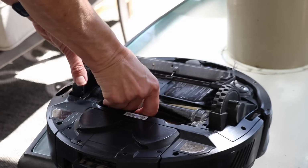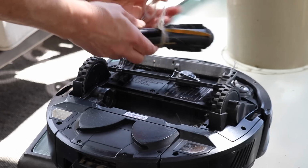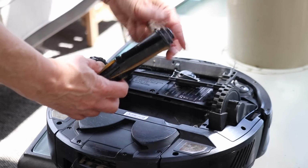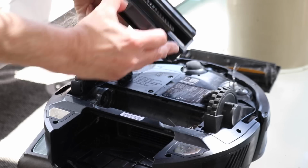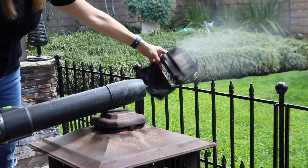Having a robot vac is a huge time saver, but it does require a little maintenance to keep it running smoothly and efficiently. Hair gets wrapped around the roller and dust can build up and clog the filters. So once a week, I take it apart and remove the hair from the roller and blow out all the dust from the filters. And then about once a month, I need to wash out all the filters with soap and water.